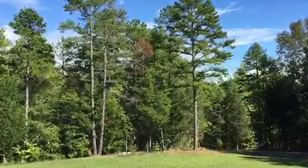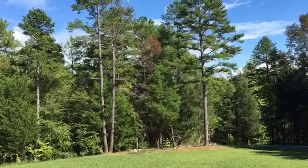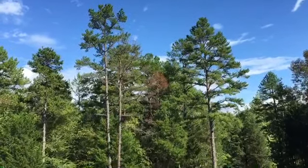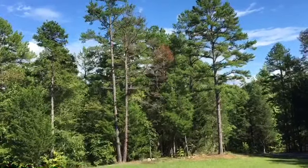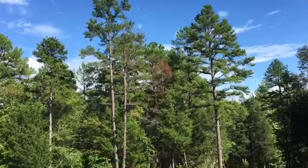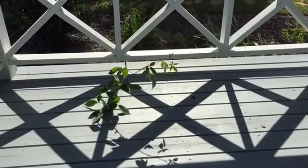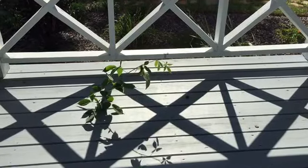Another thing Chris realized the other day is that pine tree, the one that kind of looks like a peace sign, the one on the right is dead. It doesn't have any more leaves, and a couple of limbs fell out, so that'll be a project. Oh boy. And then there's this growing up in between my porch. That is one crazy weed.